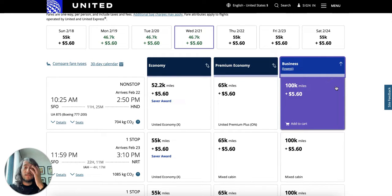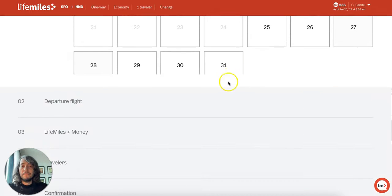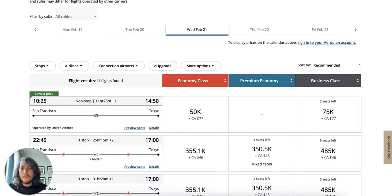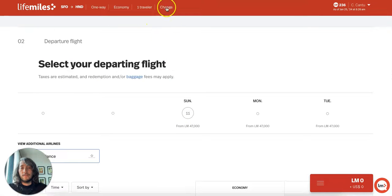Even if you had Chase points, Chase does transfer to United, right? All the other partners do not. So as a last resort, it could be cool, but because it's available here for 75 and whatever Life Miles is going to quote us, then obviously it wouldn't make sense to overspend 25K points for no reason. So let's see, February 11th, right? Or 21st? Oh, 21st, I'm sorry. I'll just go back to the beginning probably.